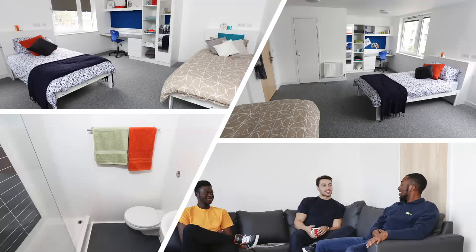but just be aware that you may be sharing with someone you've not met before, and that is something you want to consider. We have a limited amount of twin rooms on campus. So we have about 100 twin rooms. So if you would like a twin room, and you are applying for accommodation, make sure you put that as your first choice, because we want to make sure we allocate them to the right people.